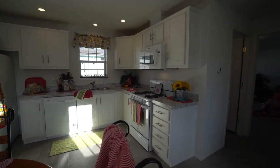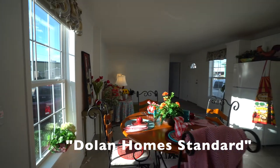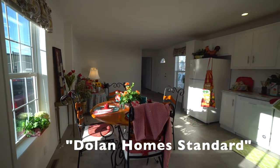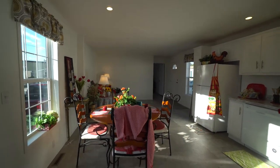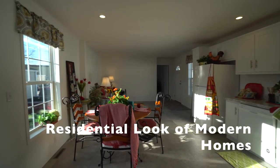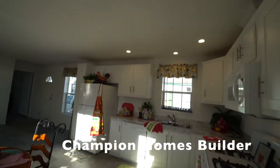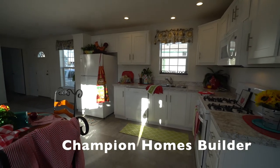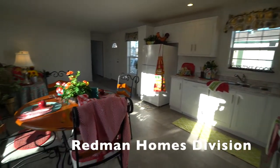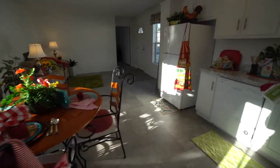So what do you think of that? That's really lovely. This area here is all drywall. That is such a bonus. The Dolan home standard is to try and get away from the look of the old trailers in the 40s and 50s and the mobile homes of the 60s and 70s. So you've got LED lighting above. This is a Champion home, and the division that we order from is Redmond because that's the one that's closest to us, built in Ephrata, Pennsylvania.